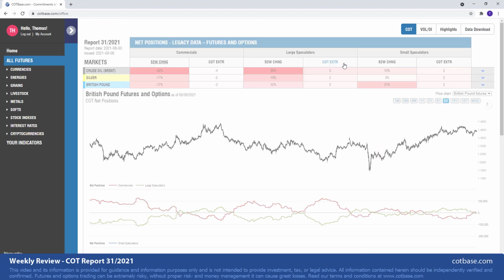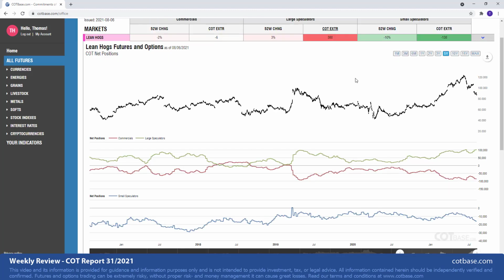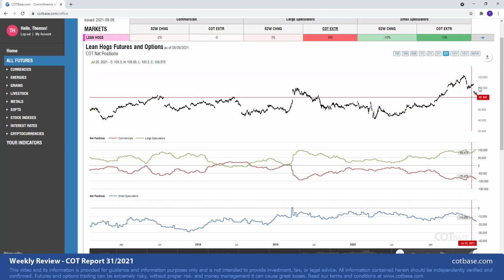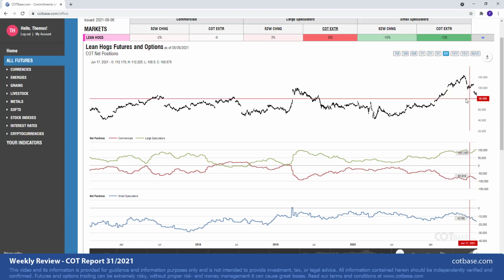Okay, moving on to large speculator COT Extreme, we've got lean hogs on top of our list with a 380 report extreme in large speculators position. So it's visible on the chart. It's a huge extreme. It is bearish. We already see the market changing its course. So that in itself is kind of a confirmation that the signal is successful. And I would expect traders to start moving away from this bearish extreme level as the market heads lower.